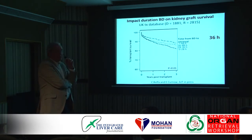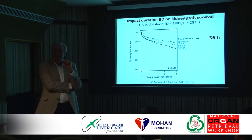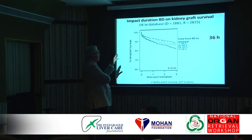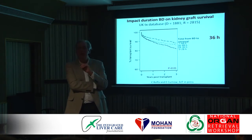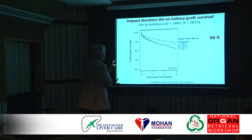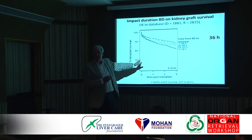So one of our DPhil students, Kat Buffer, did a very interesting study using this transplant registry data in the UK, which I think is very good and granular, and looked actually at the effect of the duration of brain death on outcome. Our current brain death duration before retrieval is about 30 hours, and in a DCD donor it's about 21 hours, which is very long. So there was a lot of material which we could study, and the interesting thing is that there's actually a positive effect on prolonged duration of brain death.